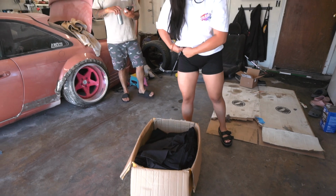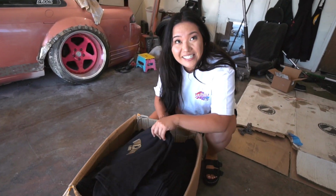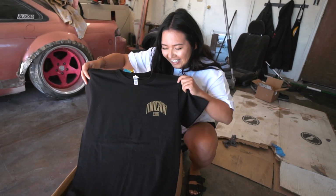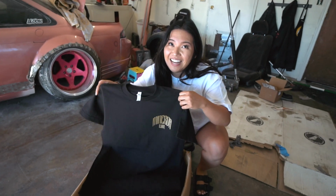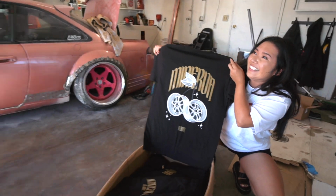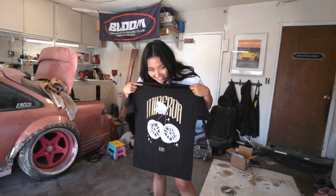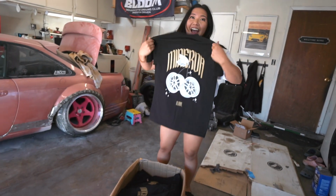So we just went to go pick up these shirts from our screen printer, and I think that they turned out super good. You wanna see? Yup. Okay, so this is the front. Sick. You ready to see the back? Yup. Look. Bro, those are sick. Whoa, so cool. That looks pretty mean, yeah. It's nice, yeah? That's pretty sick. And guess what?